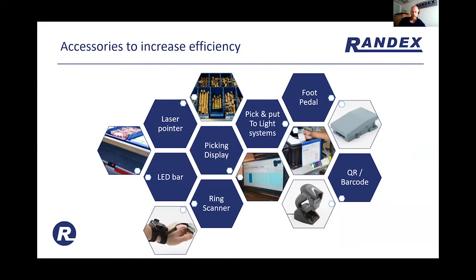That will also display the description of the items to be picked, the quantity, and if required and if available, a picture of the actual item itself. You can also have a laser pointer, which obviously points to the location. That's very good if you've got lots and lots of very small locations. Between the three of those, they're probably the most commonly used ways to identify the tray locations or target locations.